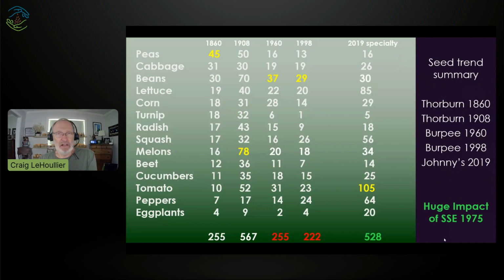So on the left are a column of common crops that I pulled out of various seed catalogs: peas and cabbage, beans and lettuce. I wanted to have this slide do several different things: pick up trends in what people were growing by different years, and also to look at, by looking at how many varieties were often in catalogs, what were the popular crops to be grown at the time. So the bottom number tells a story. First of all, I added up everything in the columns. So you had 255 different varieties in the mid 1800s, up to 567 in the early 1900s.